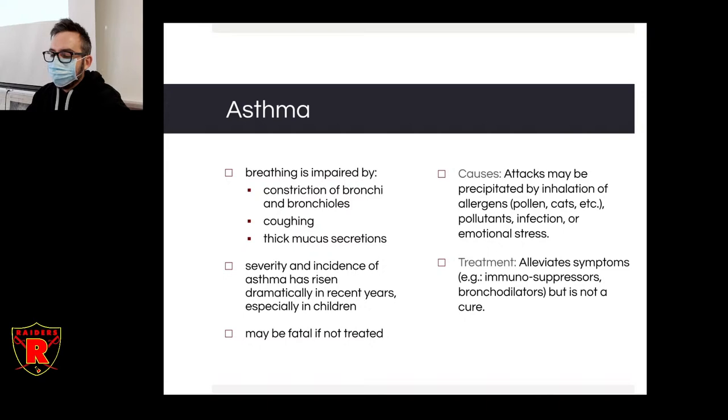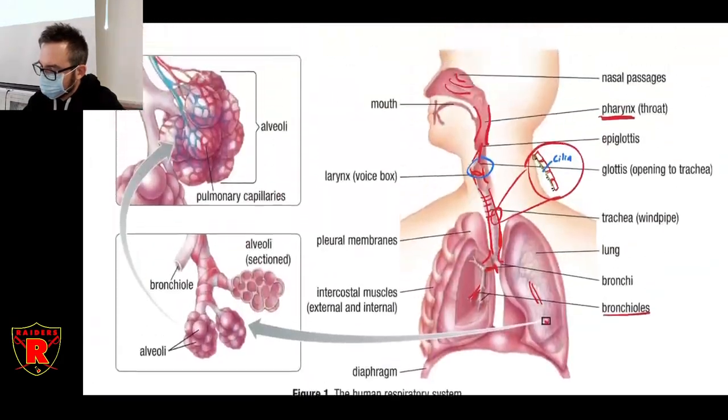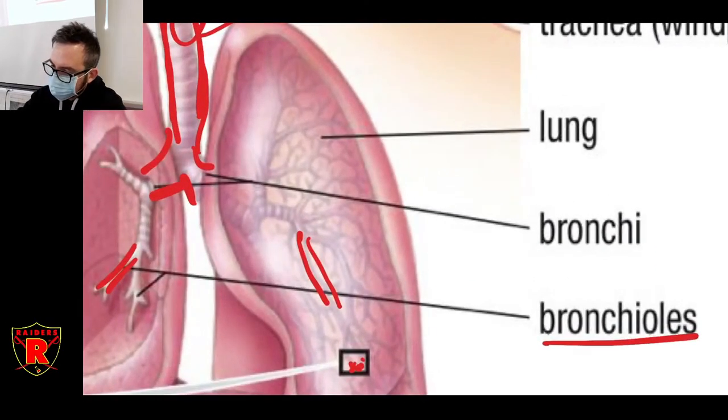Asthma is a breathing problem that is caused by constriction of your bronchioles. So I'm going to jump back really quickly here to this presentation, because I want to talk about these bronchioles. So these tubes in your lungs, these ones right here that branch into smaller and smaller tubes, they have muscle around them. Okay, little bands of muscle. And that muscle is not really functional any longer.